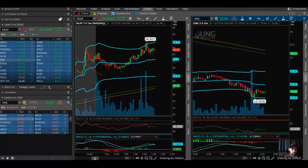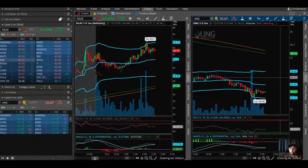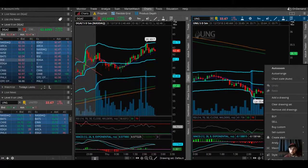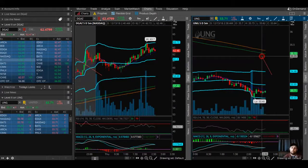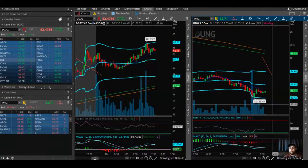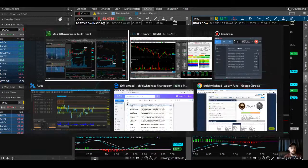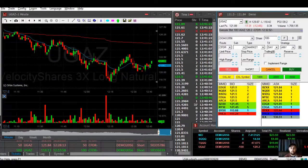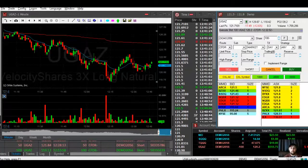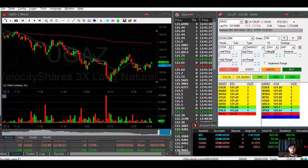And like right here, we have a lot of people buying UNG, which is not really favorable for us, because if natural gas goes up, then our position is going to go up, and that's not what we want. We want this position to continue down. So we want these pivots to continue down. But if you see, we're still below this point.